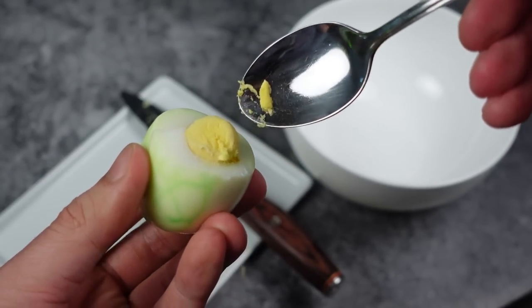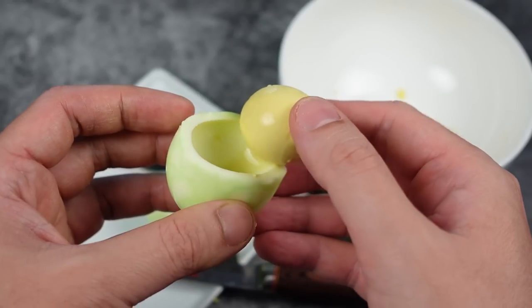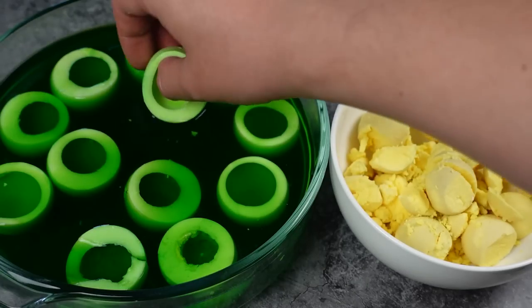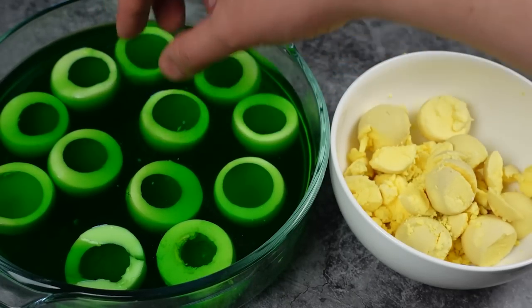It was kind of hard to do this without breaking the egg white, so I ended up cutting the top third instead so I can have a bigger hole to dig from. Collect the egg yolks, and the cookbook says to put the rest of the egg whites back in the food colored water for another hour while making the filling.